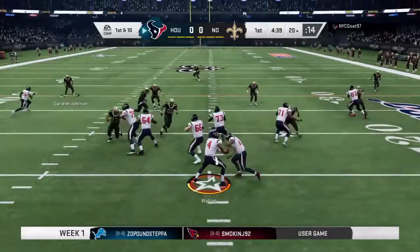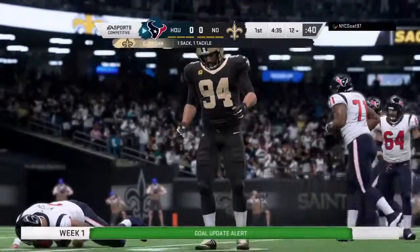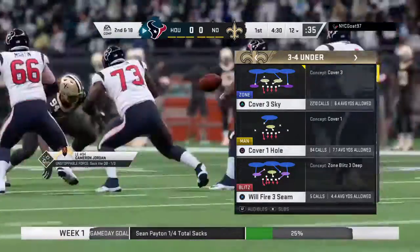In fact, for New Orleans, Houston is the closest NFL team. And the Saints pressure gets him. Brought down for a sack. The sack coming from defensive end Cameron Jordan.